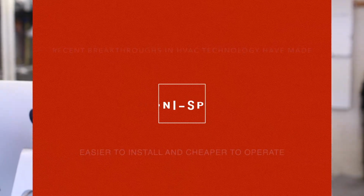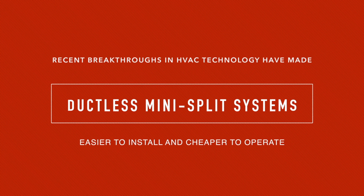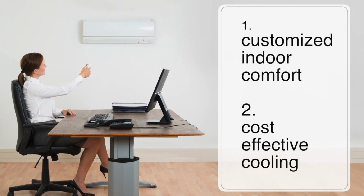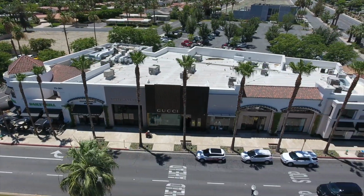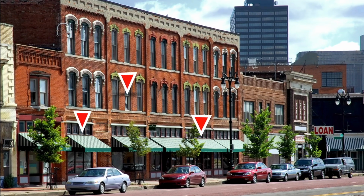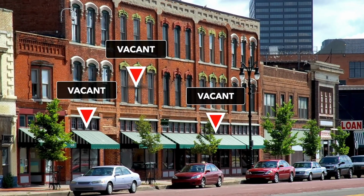It's just not right. Recent breakthroughs in HVAC technology have made ductless mini-split systems easier to install and cheaper to operate than ever before. It's a great solution for customized indoor comfort, as well as cost-effective cooling. If your commercial building houses professional tenants, let them decide what temperature to keep their office. The system is energy efficient and in many cases far cheaper than the system you're using now. Remember, the number one reason tenants move out of a commercial space is because they're not comfortable inside.